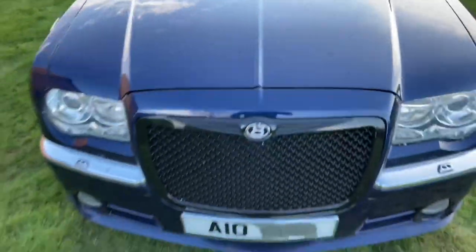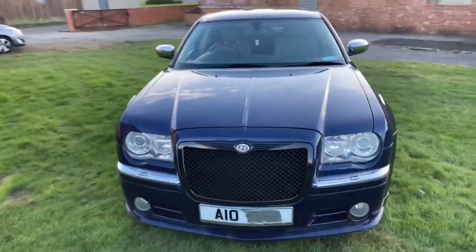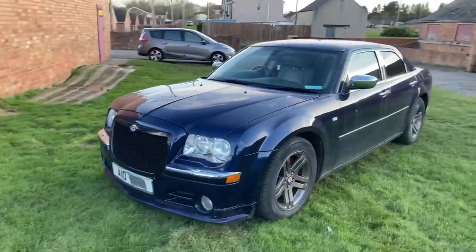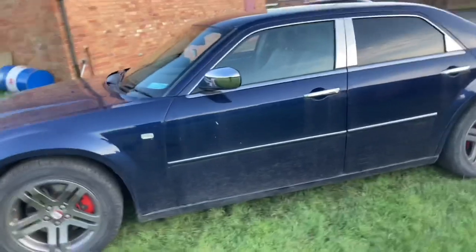I really do think it's a good looking car. I must admit, I think I prefer the Chrysler badge on there, but that's everybody to their own. And at the end of the day, the world would be a very boring place if everybody was the same and everybody liked the same things, wouldn't it? So I like to see a little bit of difference.